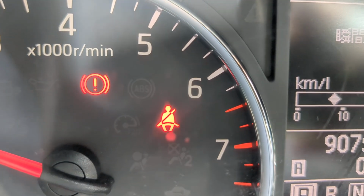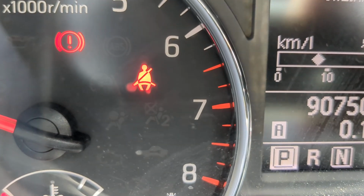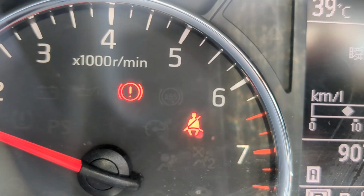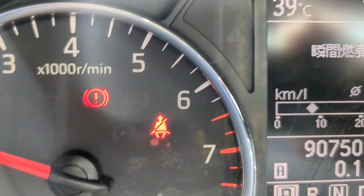90,750 on the odometer. Showed you a couple of warning lights. That one right there on the right side, obviously your seatbelt one. Make sure you wear your seatbelts. They do give tickets on and off base. The circular one next to it, that is your emergency brake. This one is a hand brake, so when you disengage, it goes away. Engage, it comes right back on.